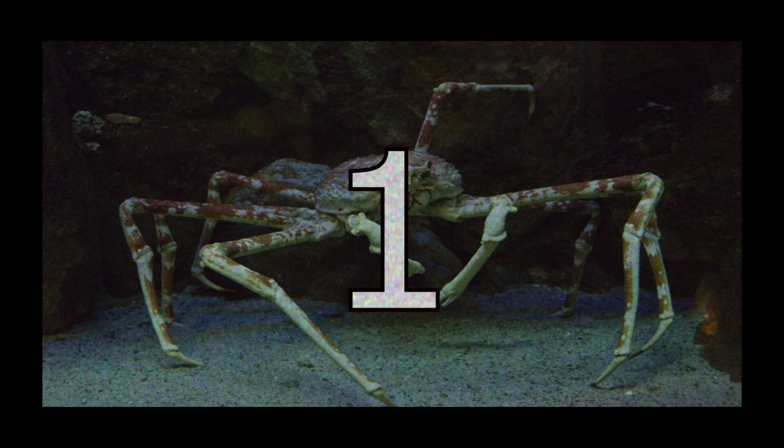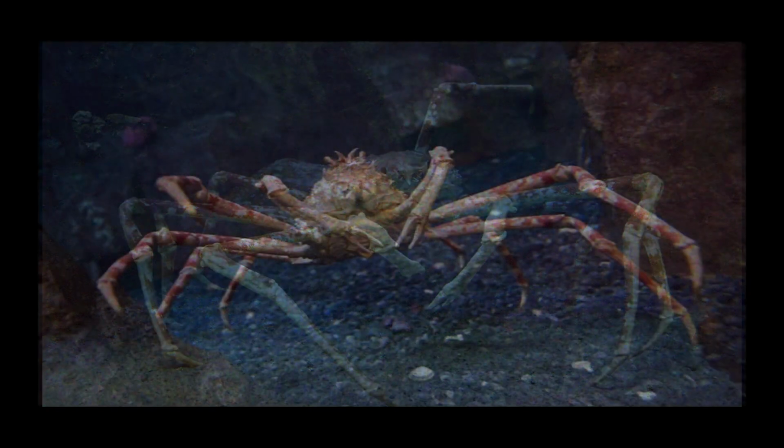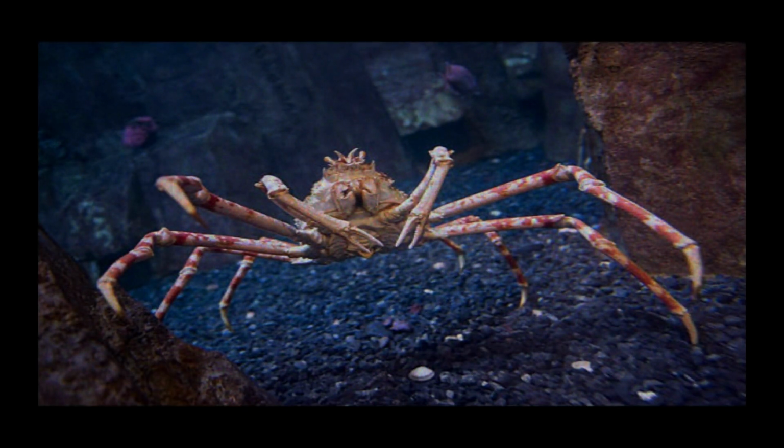Number 1. The Japanese spider crab. The Japanese spider crab is a species of marine crab. It is the largest known living arthropod and has the largest leg span of any arthropod, sometimes measuring up to 12.5 feet from the tip of one front claw to the other.